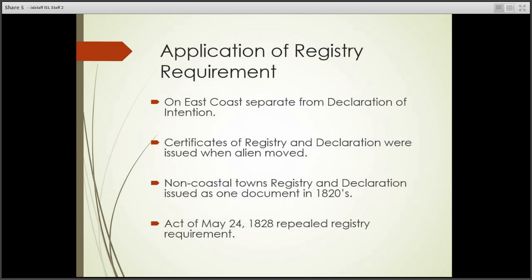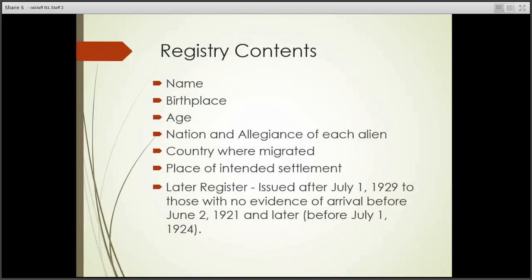On the East Coast, the application of registry was separate from the Declaration of Intention, and if the person moved, certificates of the registry and the declaration were issued when the alien moved. In non-coastal towns, registries and declarations were issued as one document in the 1820s. And after May 24th, 1828, they repealed the registry requirement. The contents of the registry would include name, birth date, age, nation and allegiance of each alien, country where they migrated from, and place of intended settlement.